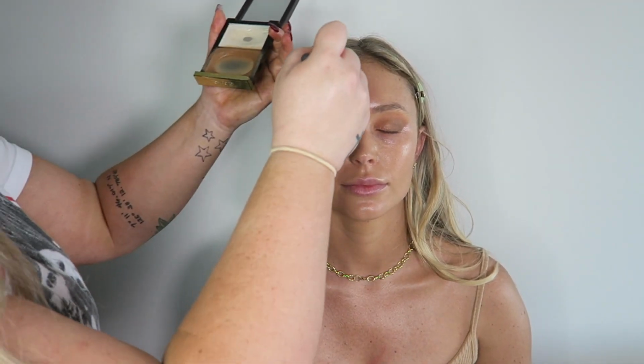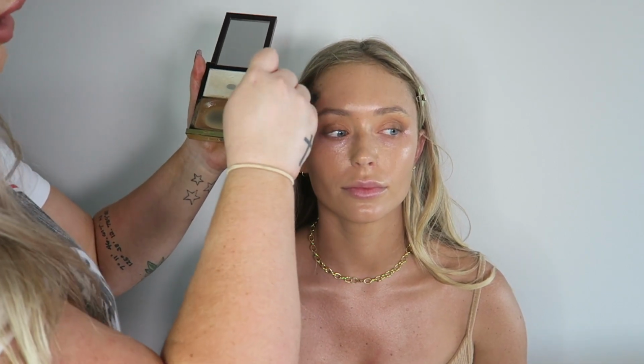And then now I'm taking the Tom Ford Shade and Illuminate palette in Intensity 1. And this is a really great cream contour. It's pretty pricey, but the shade works so well. And so I'm just applying this in all of the areas that I'm gonna bronze in a second. So like her forehead, her cheekbones, and her jawline.